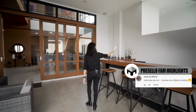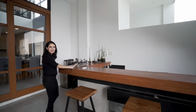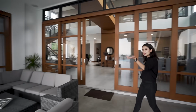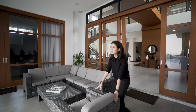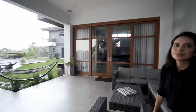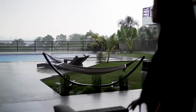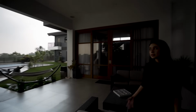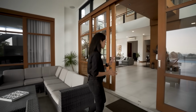Imagine entertaining people here at the bar and having them enjoy your drinks here at the Lanai, or them dipping their feet at the pool, looking at the view. And even now that it's raining, your garden looks amazing. All weather in bahay. Regardless if it's night or day, morning or sunrise or sunset, cloudy or rainy, or sunny, the entire house is gorgeous.